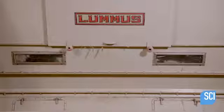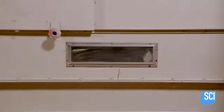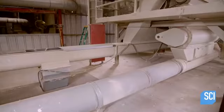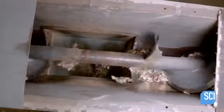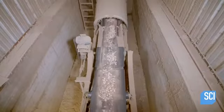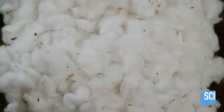On each line, the seed cotton enters a burr machine, which grabs the seed cotton with a circular saw and swings it against metal bars. The centrifugal force shakes off the heavier debris. The seed cotton exits the machine through one pipe and the debris through another. A large auger transfers the debris to a waste chute and out of the plant. The seed cotton is ready for the final stage of processing.